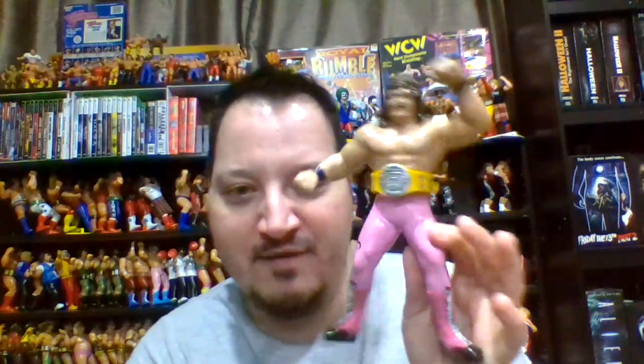Then I said, okay, I'm going to pass on the Dr. Death Steve Williams figure. Eventually, I like, you know what? I have to get it. I have to keep these Random Treasures figures going along. And then you come out with Rick Rude. Ultimate Warrior, I can understand Rick Rude being remade because the original LJN Rick Rude is an unplayable figure. But if you're going to come out with a remake or a Volume 2 of Rick Rude, I want the most perfect figure imaginable to be created.